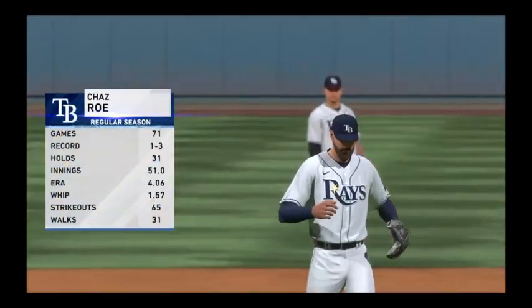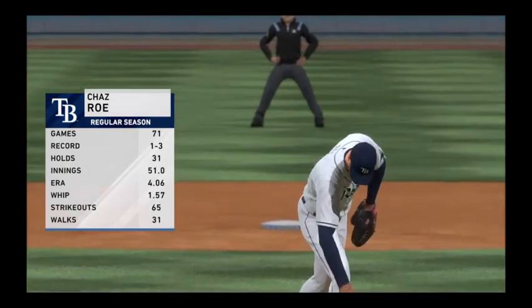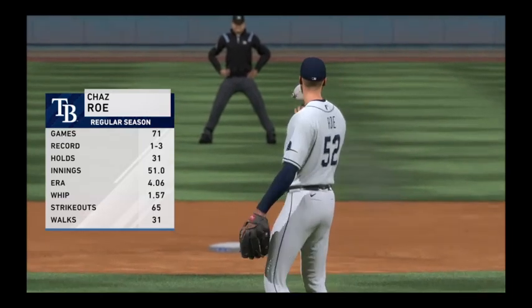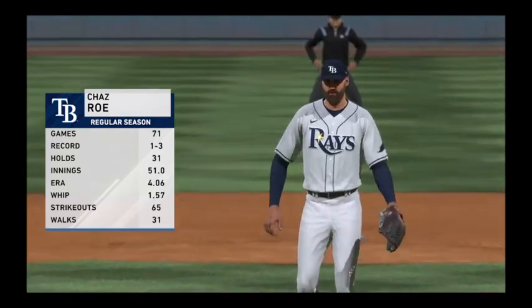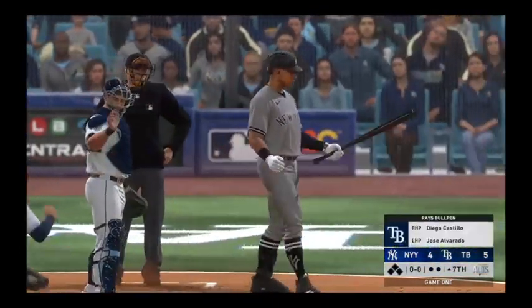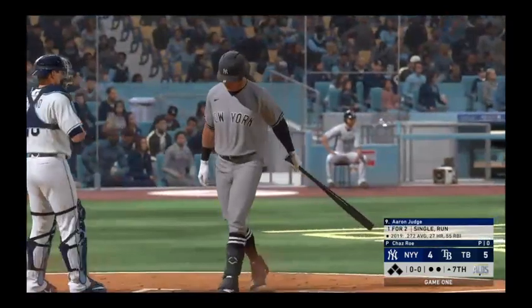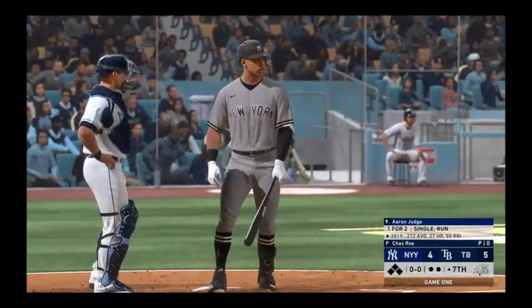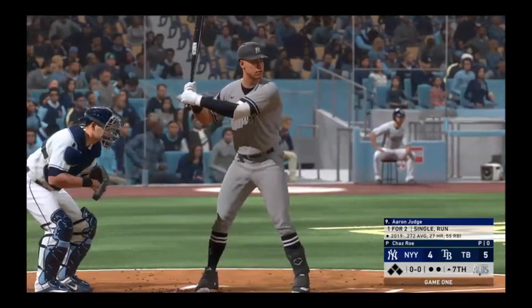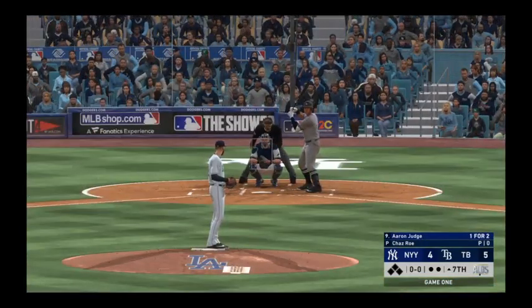Chaz Rowe is on to pitch from the bullpen now to start inning number 7. Number 52, Chaz Rowe. Seventh inning ready to roll, and that'll bring up the outfielder, Aaron Judge. This thing's far from over, even though we're moving into the back end of this game. Only down by one. All they need to do is get this leadoff guy, and they're an extra base hit away from tying this thing up.